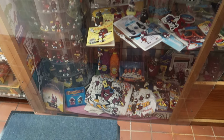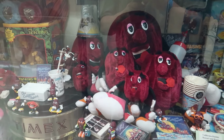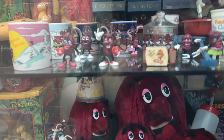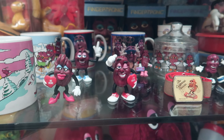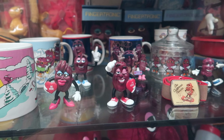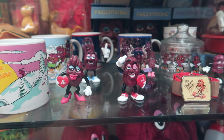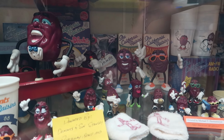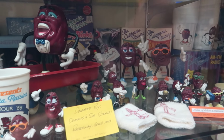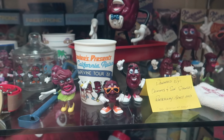Clean off. These were another thing that was very sought after in the 80s, these California raisins. I think it was Hardee's, if I remember correctly. It was Hardee's that had the California raisins. I didn't even like Hardee's when I was a kid, and I would beg my parents to take me there just so I could get these little raisin guys. I didn't even know why I liked them, but I did. I had to have as many of these silly raisins as I could possibly hoard.